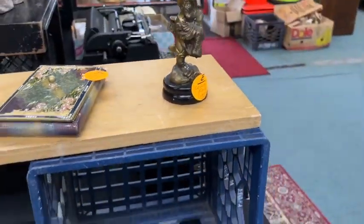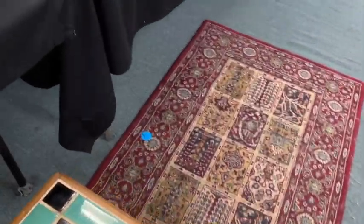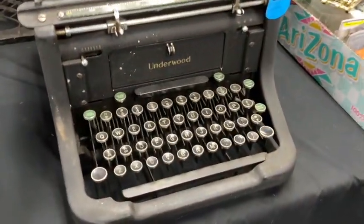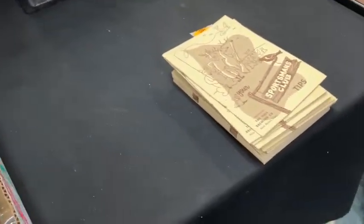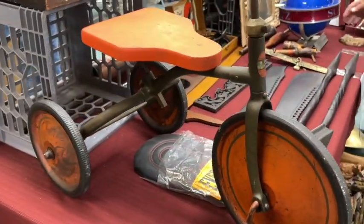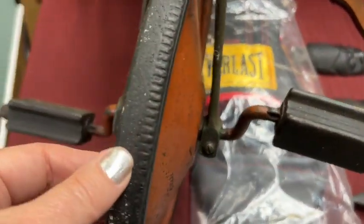That was a very pretty box right there. That's nice. Here's another old typewriter. I love the sound those make. Oh, this was cool. Look at this old thing. Wow. It was really big, like an antique sort of, I guess it was just a decoration. This isn't though. Some little kid probably loved that for many, many years. That's great. I love that orange color too.